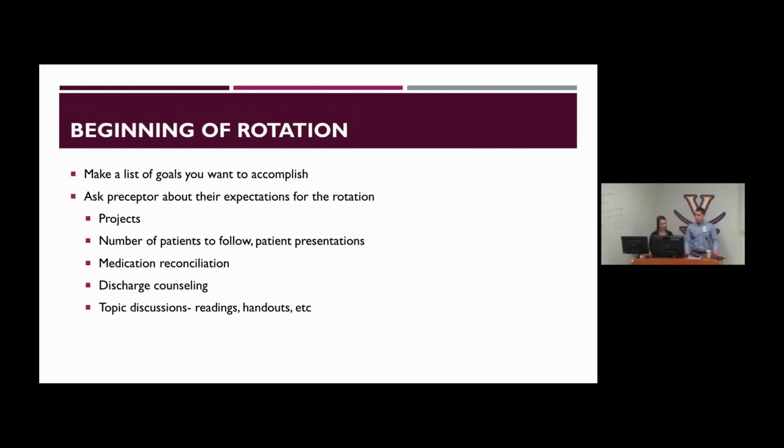I always liked at the beginning of the year to say to my preceptor, hey, these are the medications the patient's leaving on. These are my main counseling points. Is there anything I'm missing? So just being clear with that.